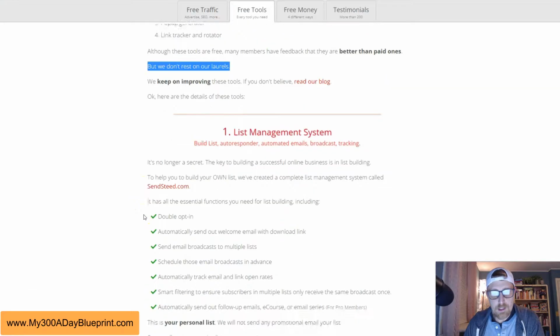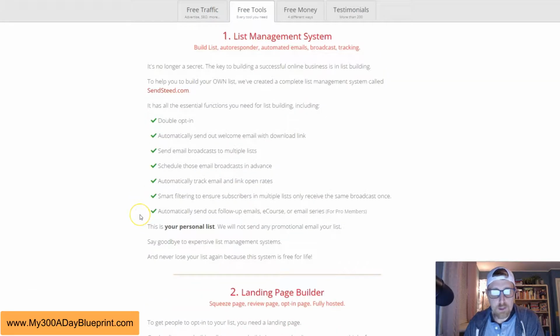All right, so here are the details on these tools, and I'm just going to go over this quickly. The list management system. All right, so you can build a list. You get an autoresponder, automated emails, broadcast, tracking, etc. It goes on and on. All right, so the system that is free, sendsteed.com, has all the essential functions you need for list building, including double opt-in, automatically sending out a welcome email with a download link.